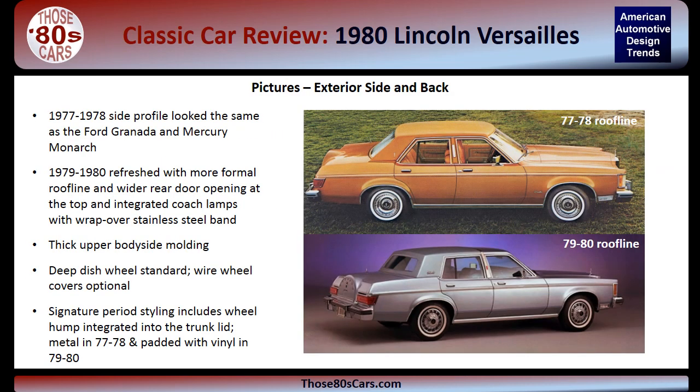The 77 and 78 Versailles resembled the Granada Monarch too closely in its profile. Lincoln addressed this for 1979 by making the C-pillar more upright and formal. This change made the rear door opening wider at the top, which helps entry and exit. All years have a coach lamp in the B-pillar post. The 1979 refresh integrated the coach lamp by housing it in a stainless steel band that wrapped over the roof. Thick bodyside moldings along the upper body were standard, as were deep dish wheels. Wire wheel covers were optional and popular, and all Versailles had the signature look of the Lincoln Mark series with the wheel hump and the trunk lid.